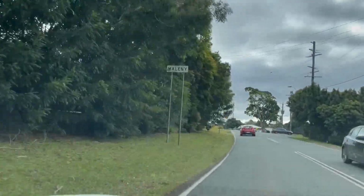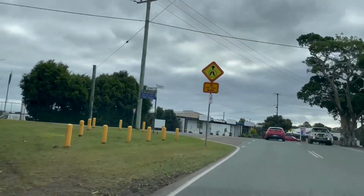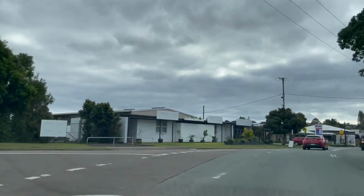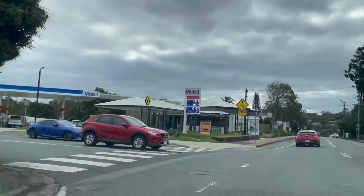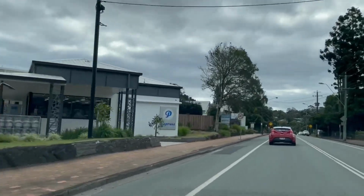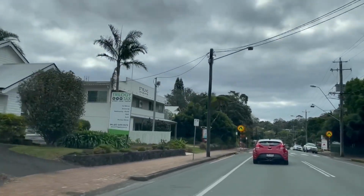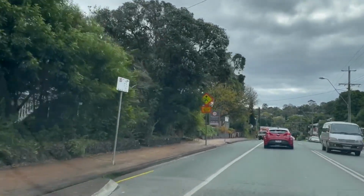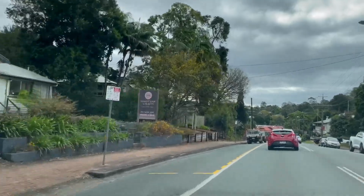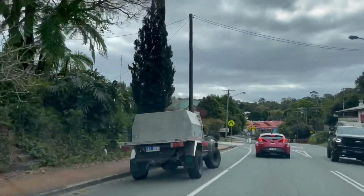To Maleny. Such a beautiful, beautiful part of the world. It's so green and lush. We're going to be passing the Maleny pub on our right very soon, and then we're going to turn off to our left, the roundabout, to head off to the showgrounds, meet up with Christine, and then start thinking about setting up camp.